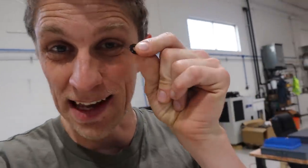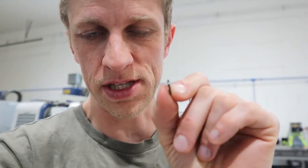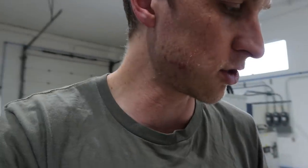After strategically analyzing the part under the 40 times microscope, I have determined that the ball hole position needs to come towards the engraving side a little bit, and it needs to be a little bit bigger in diameter. So I'm going to tweak that on the control.